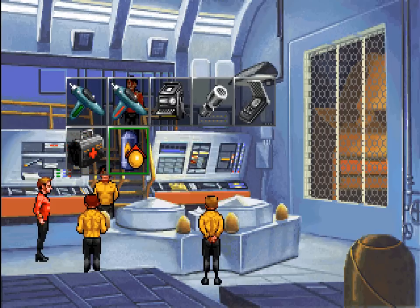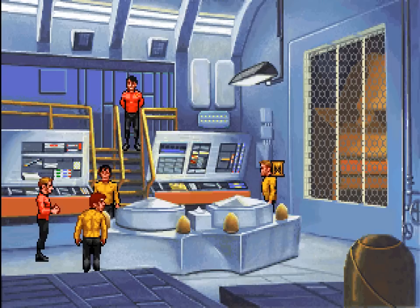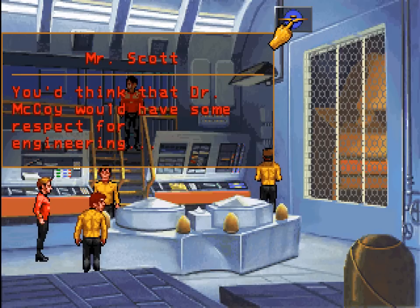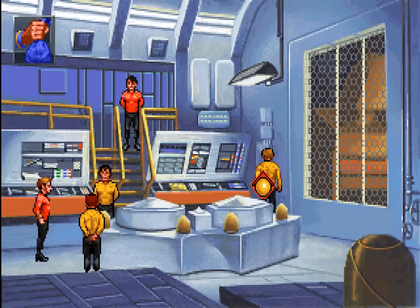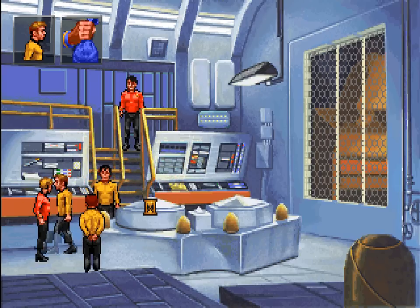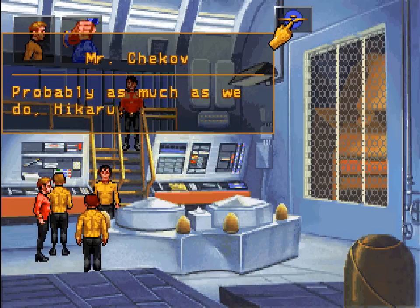Alright, let's see if we can use this gas on the panel over here. I wish Dr. McCoy had given me the specs on that gas injection system. It looks like a rather clumsy fit. I'll do it, Scotty. You'd think that Dr. McCoy would have some respect for engineering. You don't know McCoy very well, then, do you? And then we want to use the environmental controls over here to actually pump the gas into auxiliary control. Let's see how our alien friend likes Dr. McCoy's medicine. Probably as much as we do, Hikaru.